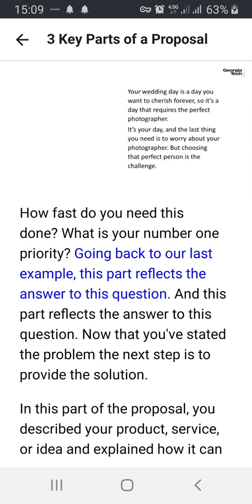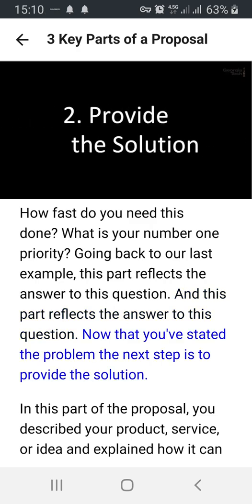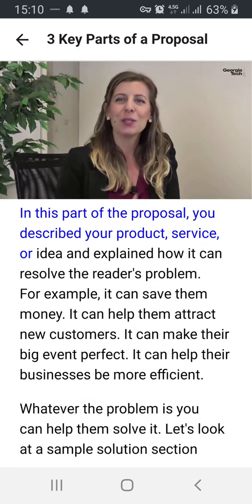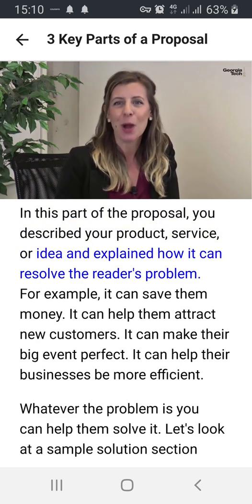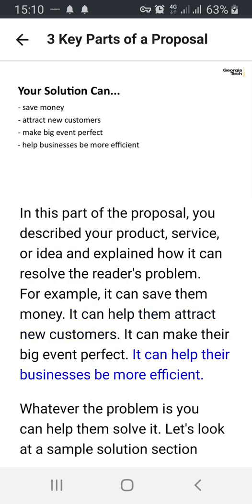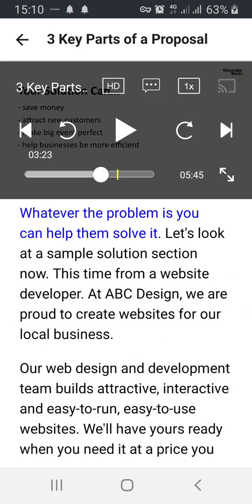Going back to our last example, this part reflects the answer to this question, and this part reflects the answer to this question. Now that you've stated the problem, your next step is to provide the solution. In this part of the proposal, you describe your product, service, or idea and explain how it can resolve the reader's problem. For example, it can save them money. It can help them attract new customers. It can make their big event perfect. It can help their businesses be more efficient. Whatever the problem is, you can help them solve it.